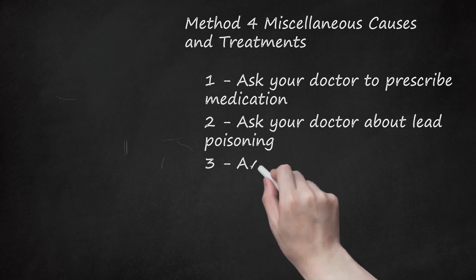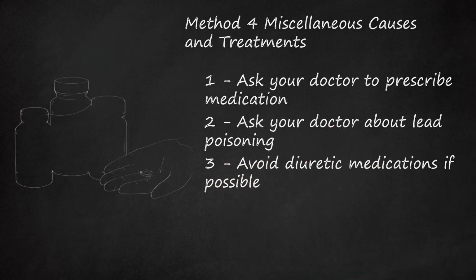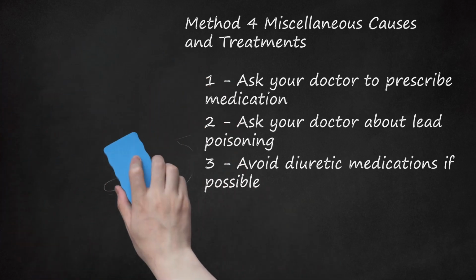3. Avoid diuretic medications if possible. These medications are sometimes used to treat other health issues, or as a dieting supplement. While their effect on gout is controversial, it is possible they worsen the condition. Ask your doctor if any other medications you take are diuretics, and if so, whether a potassium supplement is recommended to counteract this.